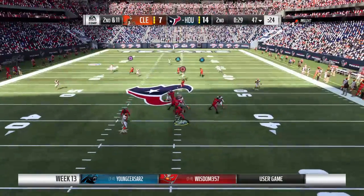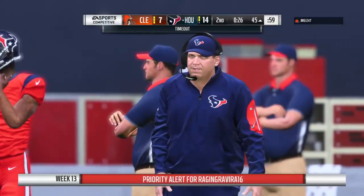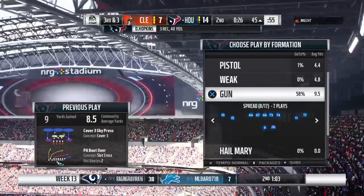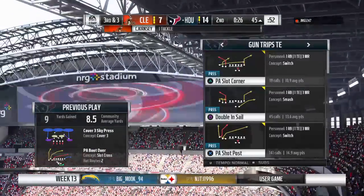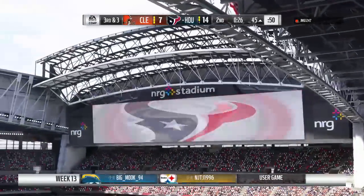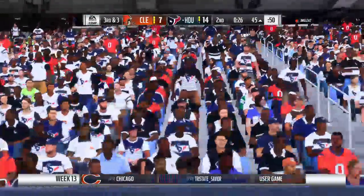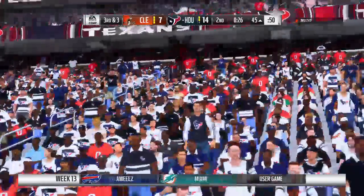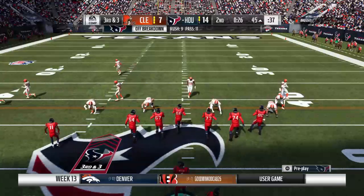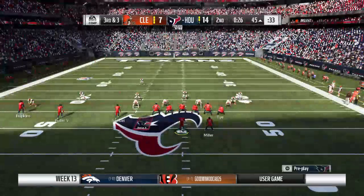On second down, here's Watson. The hook up on the right side to Hopkins. And a stoppage here, a timeout before this third down play takes place, as they'll stop the clock with 26 seconds to go until halftime. The Texans on third down. They've been good, 3 for 4 thus far. This time it's 3rd and 3.